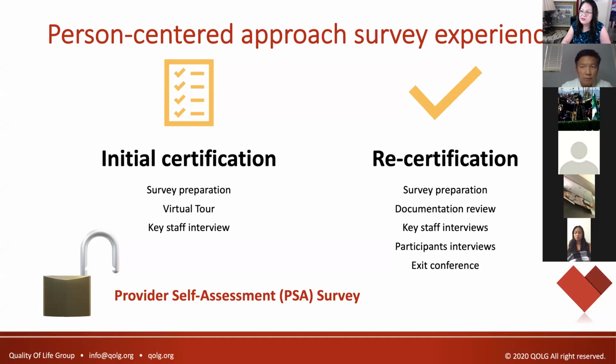The advice or suggestion for you guys: if you need to have the person-centered approach survey, the initial certification survey and the recertification survey, you need to focus on the provider self-assessment, the survey tools with the 23 questions covering the 6 categories, as well as all the staff they're going to interview. This is pretty much about the initial certification. If you need more questions, we can communicate after this session.